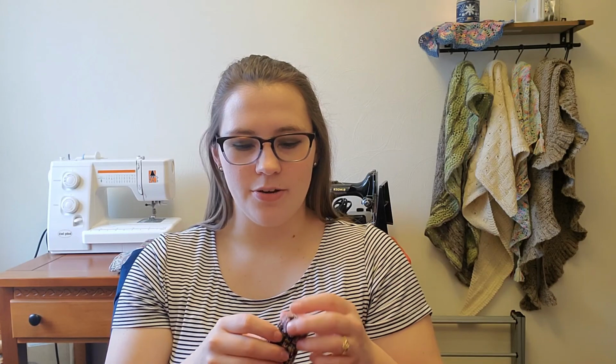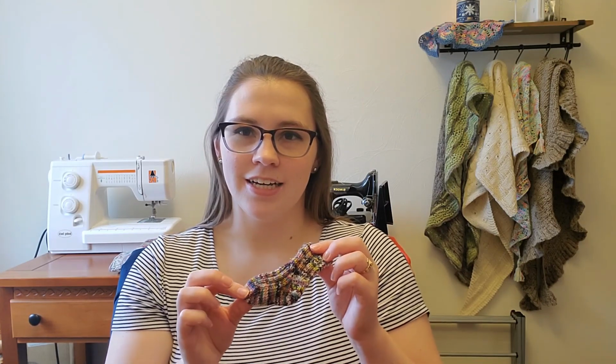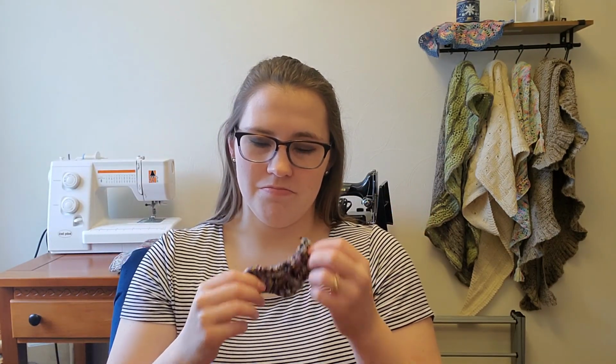And so I think it'll be a good way to remember my knitting for this year, and maybe make a garland of just baby socks. They're just so cute. I just want to make all the baby socks. Such instant gratification.